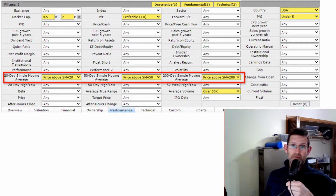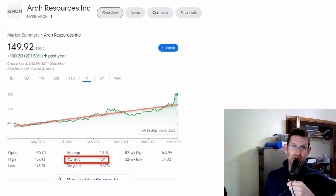I want the stock to be above its 20, 50, and 200-day moving averages. This is trend following. I want something that has a positive trend. So I'm looking for stocks like this. This is Arch Resources, which is a coal company. For the last year, it's been in a pretty steady run-up, and of course, since the Ukraine war, things have gone crazy with it. But even before the war, things were doing pretty well.